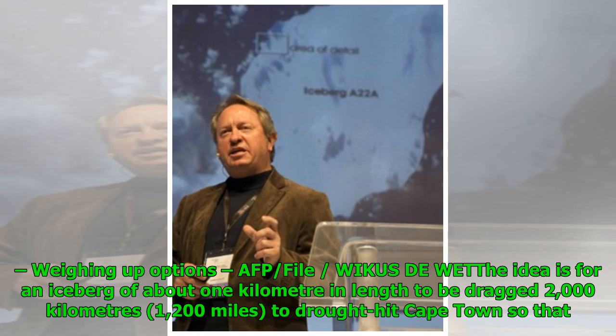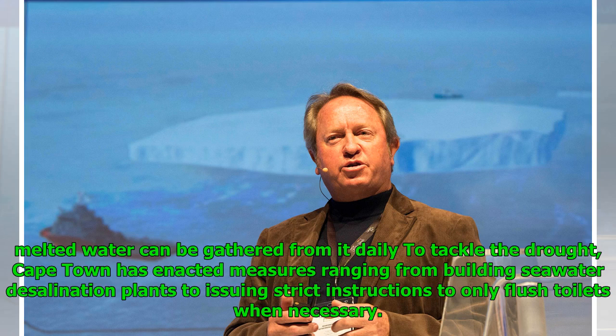The idea is for an iceberg of about 1 kilometer in length to be dragged 2,000 kilometers (1,200 miles) to drought-hit Cape Town so that melted water can be gathered from it daily to tackle the drought. Cape Town has enacted measures ranging from building seawater desalination plants to issuing strict instructions to only flush toilets when necessary.